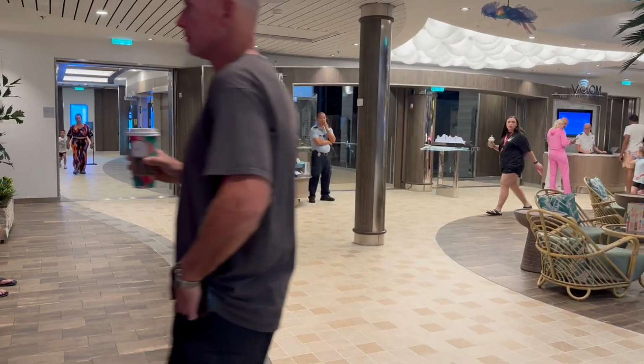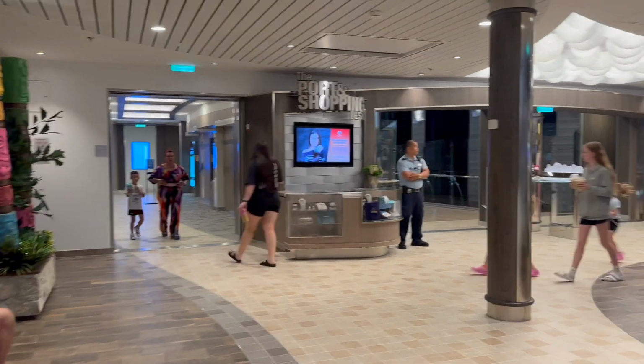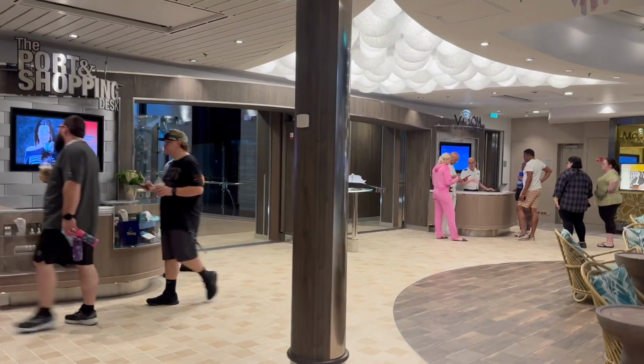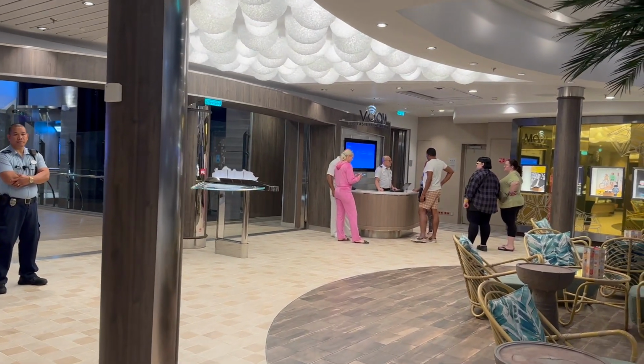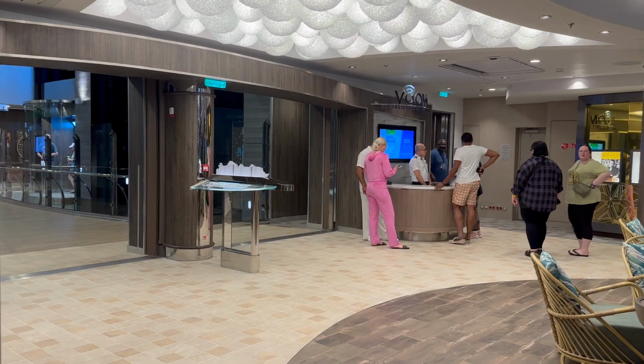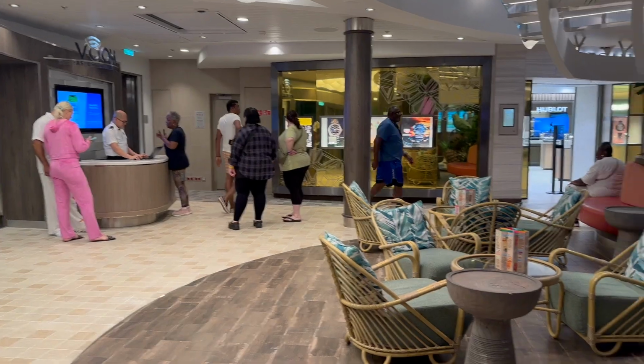Another place that you may have to visit is going to be the port shopping desk, which is going to give you some tips and tricks for all the shopping in port. And on the other side is the Voom Internet Help Desk. Yes, I don't think I've walked by here without a line yet. So if you need some help getting set up with your Voom Internet, go here.